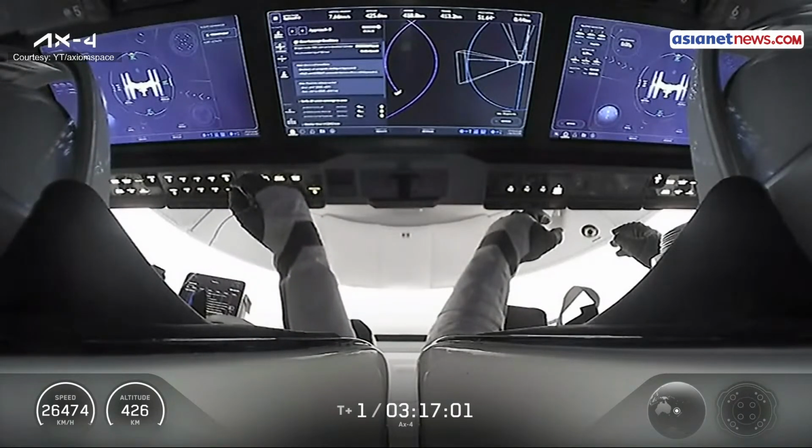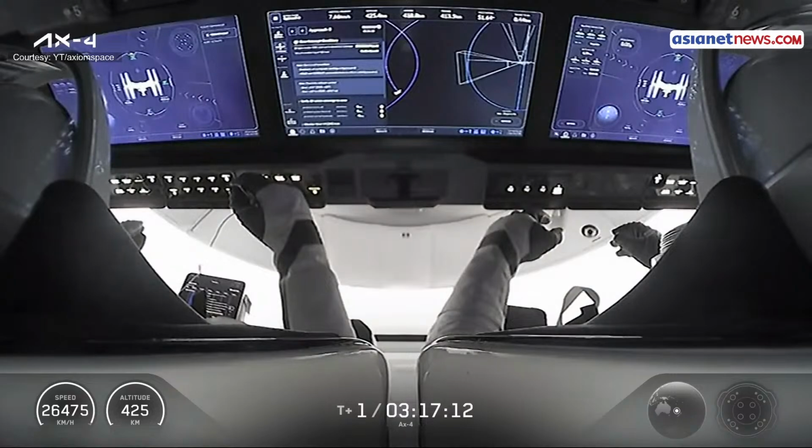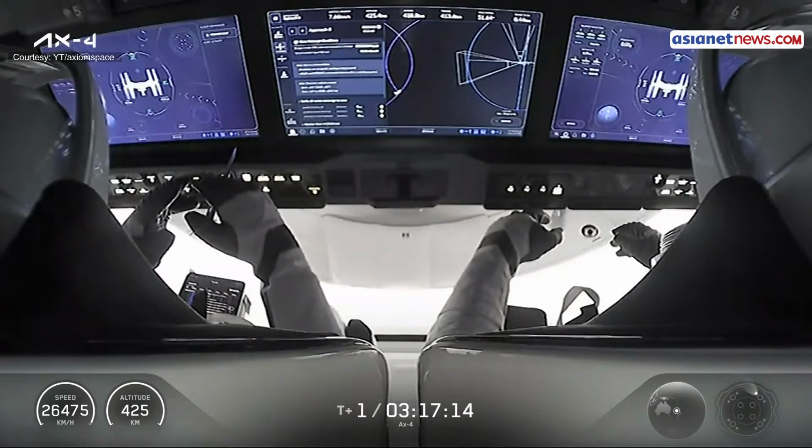We are about 26 minutes away, a little bit north of that, until we reach waypoint 1 for Dragon Grace. As you can see, some of that telemetry and data populating the screens inside of the spacecraft that the team on board are carefully monitoring.